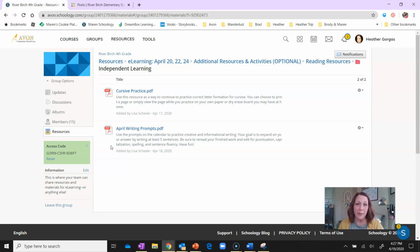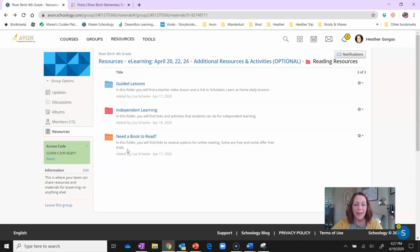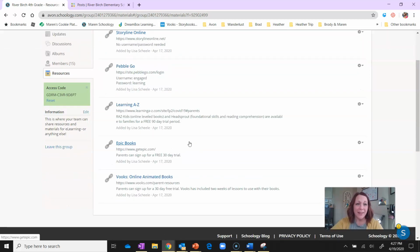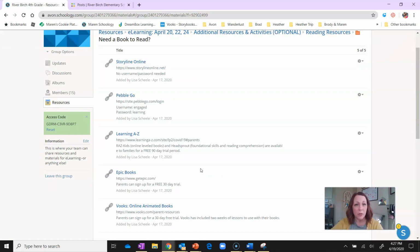In kindergarten, it might be letter formation, things that a child could do independently or maybe with some of your support or help. And then there will be a book to read. We've put every link to the things that we know we have access to online in this folder.